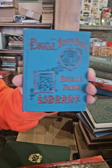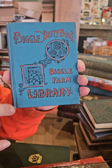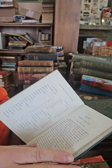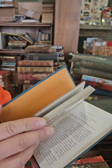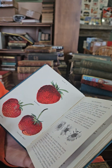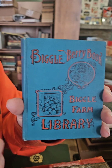We got the Big Old Berry book. I used to have a whole collection of these Big Old Farm library books. There's one on livestock, one on horses, cattle, pigs, sheep, one on berries, one on beekeeping, one on orchards. Trying to think what other ones there were, but all of the different volumes have color plates as well. Oh, there's one on poultry. Don't think I mentioned that one. Ooh, those strawberries look good. Again, cool big old berry book.